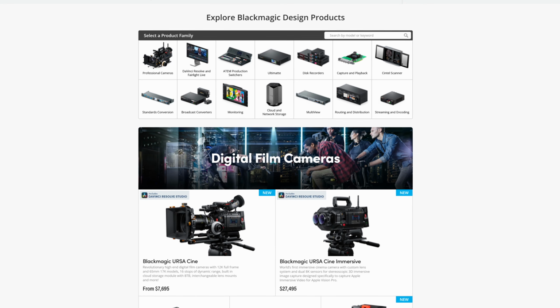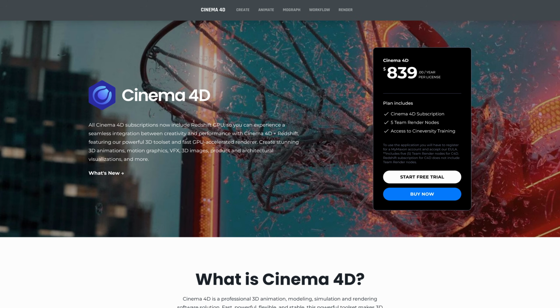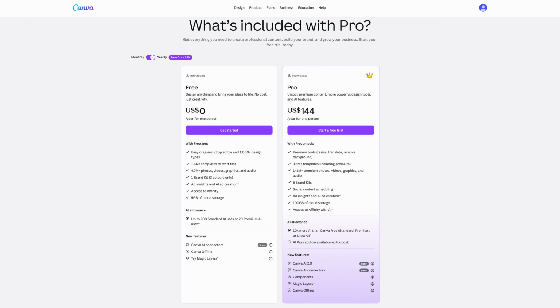But why are all of these apps becoming free? Like, is there a catch? And why is Adobe charging more than ever for their software? With most of these companies, they actually make their money elsewhere instead. So for example, with Blackmagic Design, who makes DaVinci, they also make professional cameras, as well as like production hardware. Maxon makes Cinema 4D, ZBrush, and the Red Giant toolkit. Canva has, well, Canva with a pro subscription.